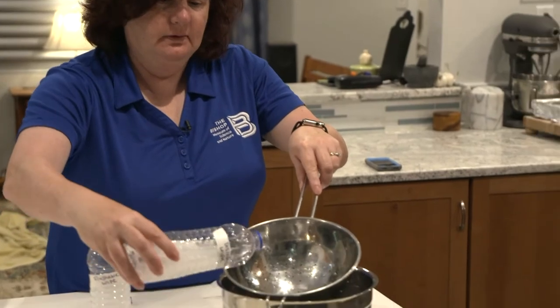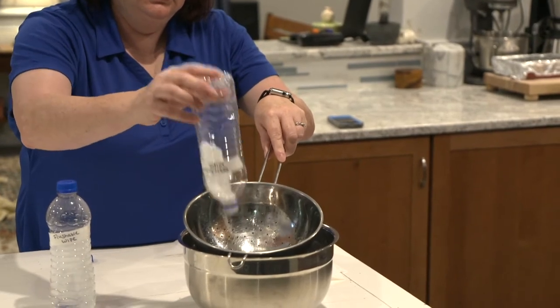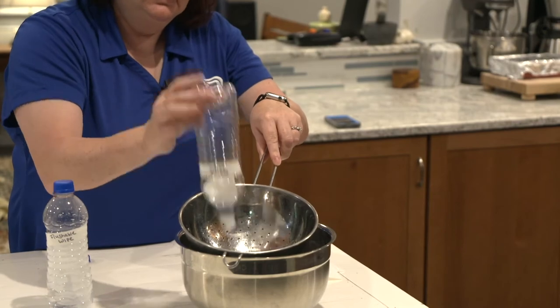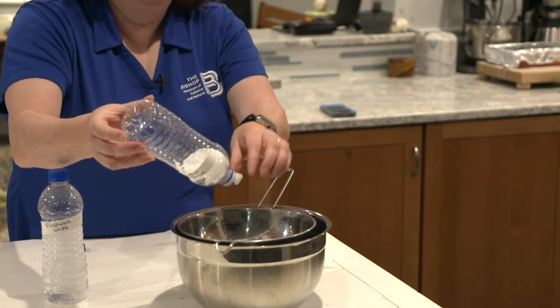So you can see it's pretty clear, the water. I don't think this is really dissolved at all. So let's give that a try. And that one's sort of kind of coming out. Gonna have to shake it really hard. Still not really coming out.